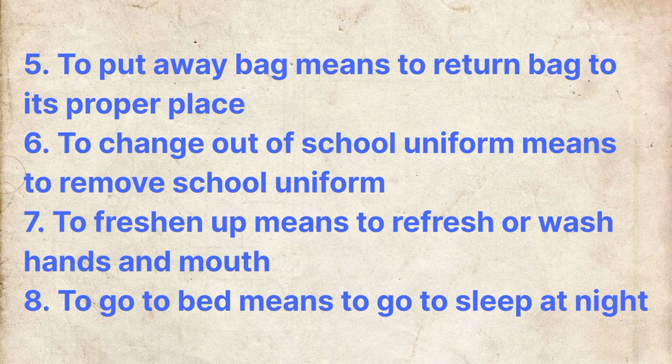5. To put away bag means to return bag to its proper place. 6. To change out of school uniform means to remove school uniform. 7. To freshen up means to refresh or wash hands and mouth. 8. To go to bed means to go to sleep at night.